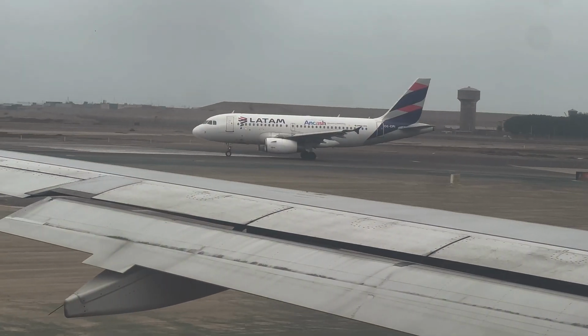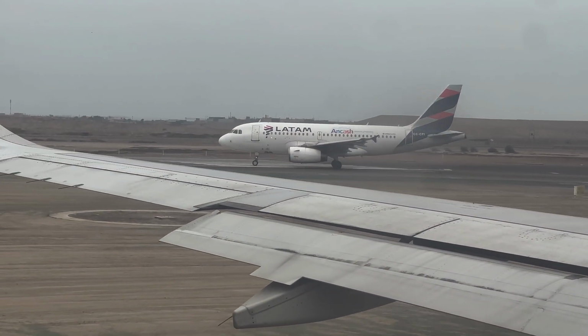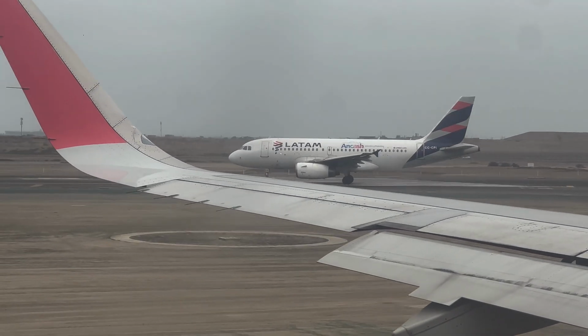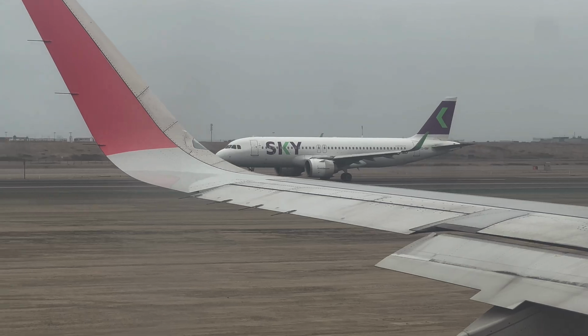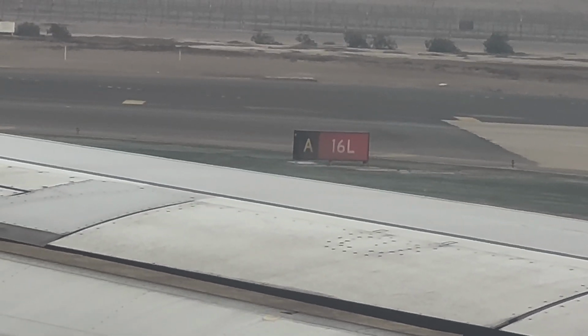And on the runway, we see a smaller LATAM A319 with an Ancash logo on it to help promote tourism to that region of Peru. Here's a Sky Peru A320. This is one of 10 airplanes in its fleet. For verification purposes, I see we're near runway 16 left on taxiway Alpha as indicated by this sign.